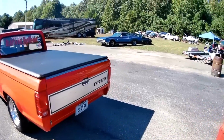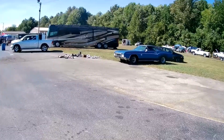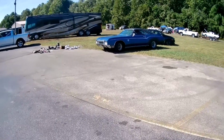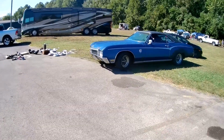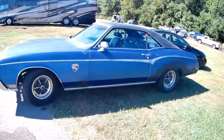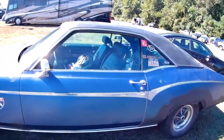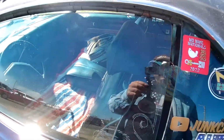There's the old Buick that I guess Marty's putting the wagon up against. I don't know if he called him out or what's going on, but a 455 '70 Riviera against a '69 455 Tornado engine and a '90 Buick Estate wagon. So, nice little ride.